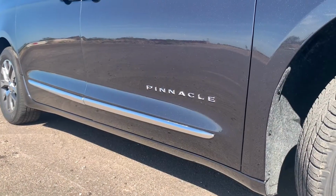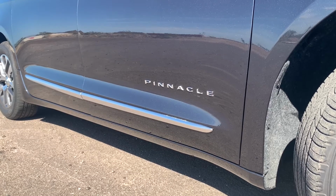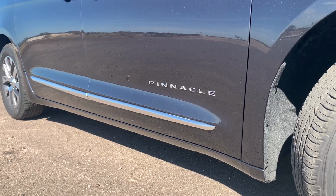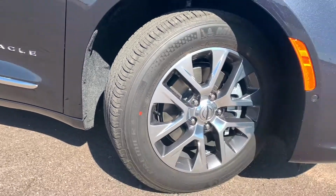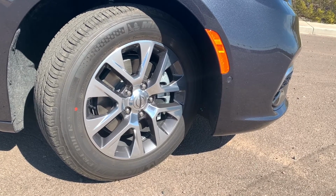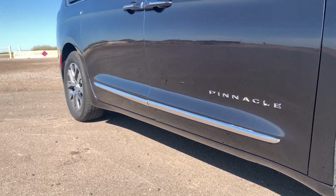Like I said earlier, you may have noticed these letters on the side of the Pacifica. This is also new for 2021, a new top-of-the-line trim level that Chrysler calls Pinnacle. Most of the goodies of this package are on the inside of the Pacifica, but there are a couple of big ones on the outside, including this set of 18-inch wheels with what Chrysler calls Baltic gray pockets, and then platinum chrome trim around the vehicle.